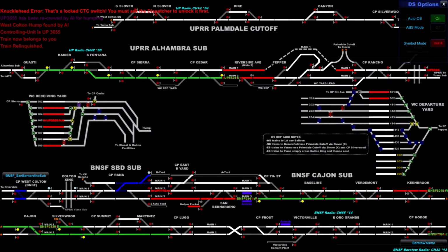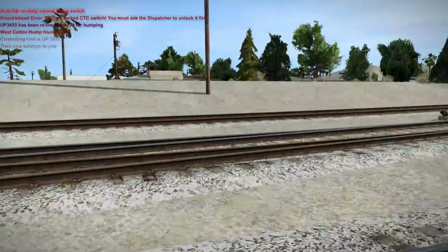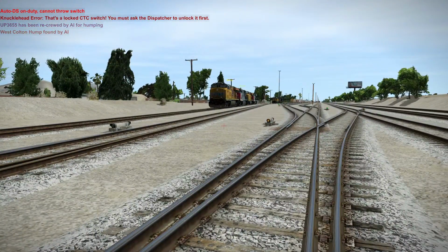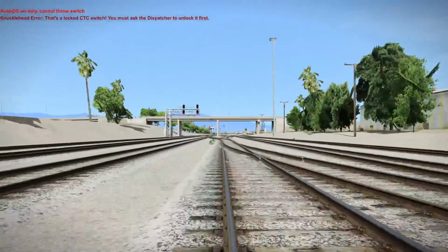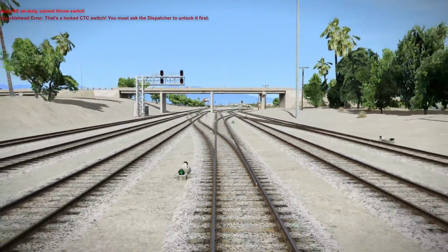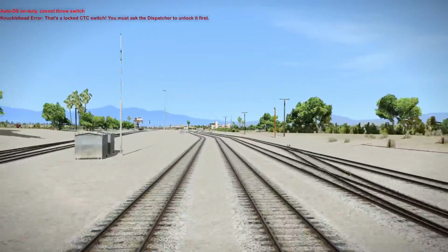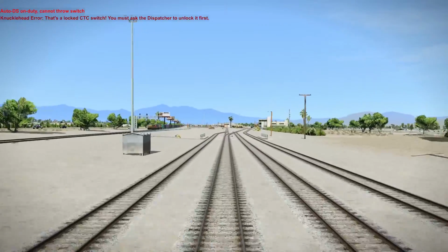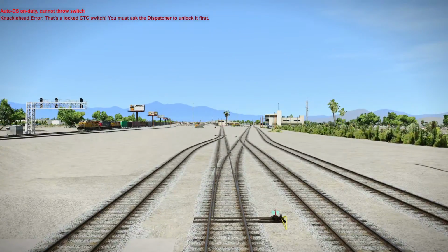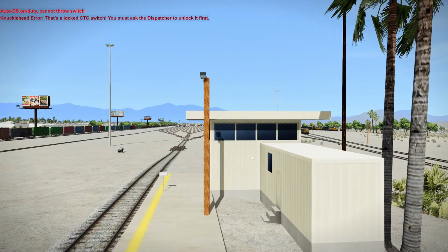Of course, now this one I have to take over again. Now I'll move. Okay, set. And great. This track, I believe, yep, that one goes right to the hump yard. All right, so it's all set.